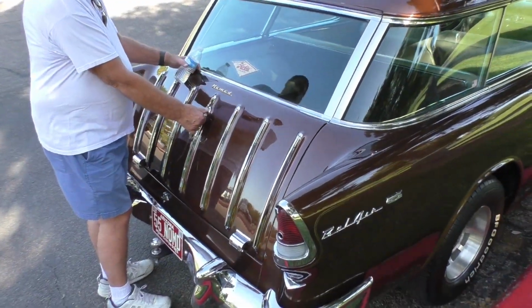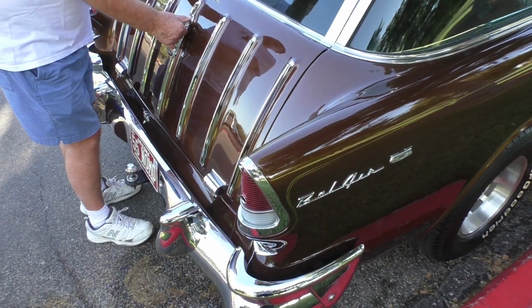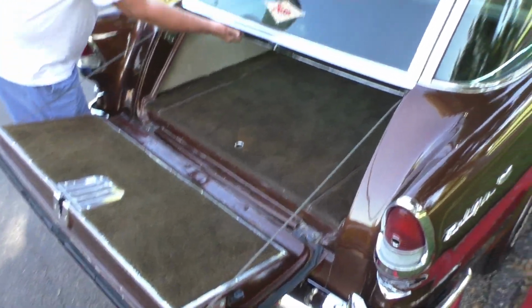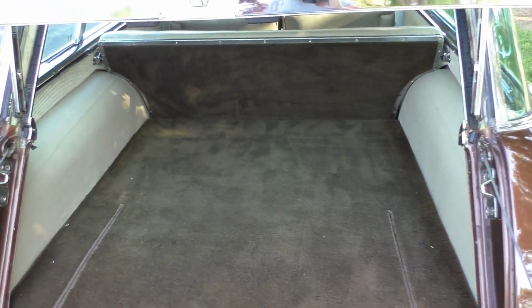Okay, I'm going to have the owner open up the back end of it so he can show you. He has to do new cables, correct? Yes. Okay, go ahead and open it. They are really hard to get adjusted, folks, so I'm going to open up the back deck lid there. Let me share the back end of it with you here and then I'll have him put it down.